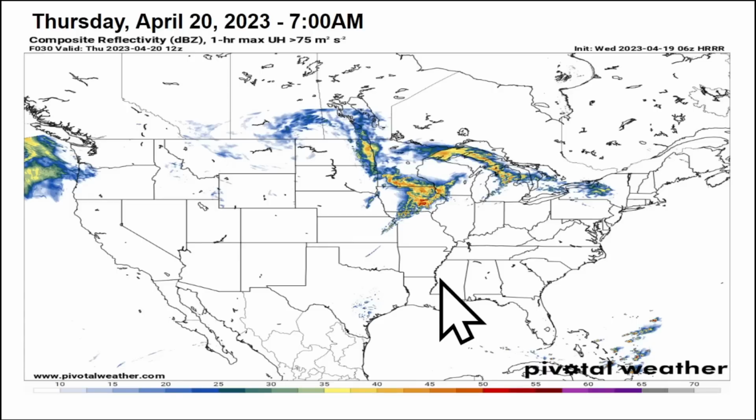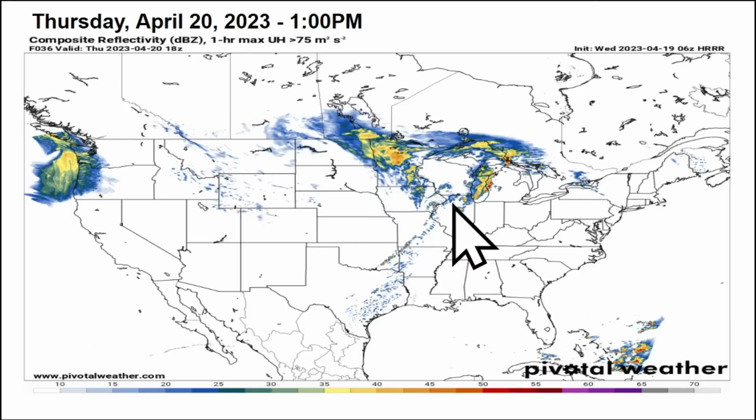So timing it out on Thursday, 7 a.m., we've got the ongoing MCS, mesoscale convective system, up here across the Midwest. Again, some of this will fishtail its way down across the Kansas City region, waking up to some louder thunderstorms there on Thursday morning. That will weaken considerably as we go through the day on Thursday.